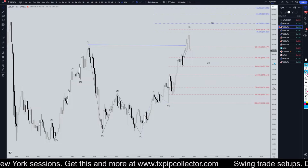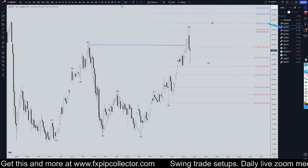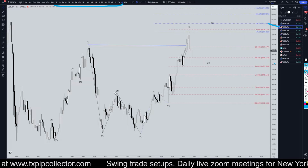Today is Friday, August 30th, and I'm going to be analyzing the pound yen, starting on the monthly, working my way all the way down to the 1 hour time frame for the full top-down analysis.